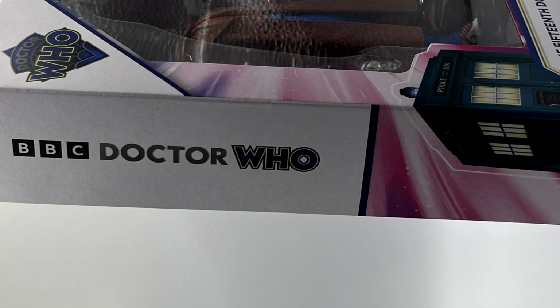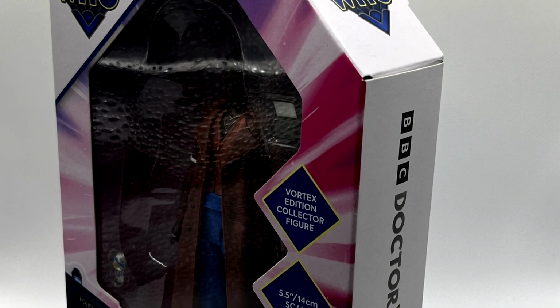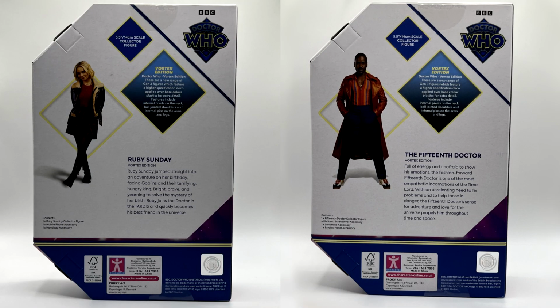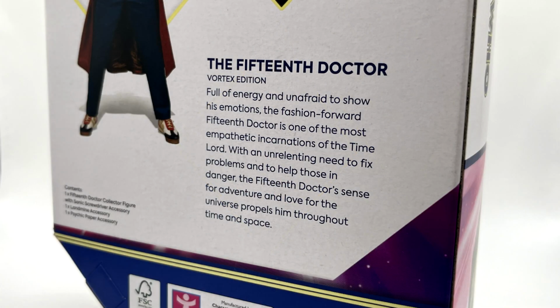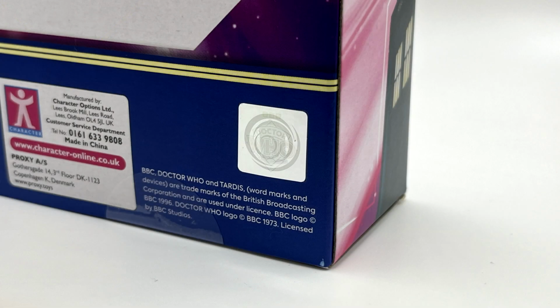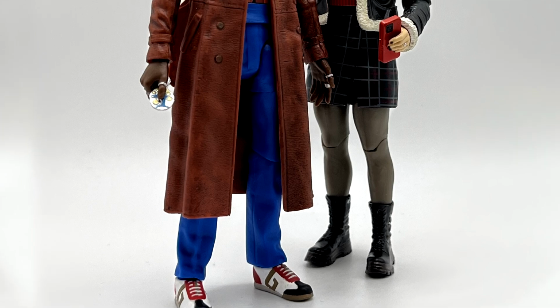On one side of the box there is the horizontal logo, whereas the other side has an indentation with the diamond logo on it, similar to the Fugitive box. And taking a look at the back of the packaging, you can see an image of both the 15th Doctor and Ruby Sunday on their respective boxes, along with a short biography for both. Another thing to note is that for the first time since 2010 or 2011, the holographic sticker has made a return, just to show us that this figure is authentic and genuine. And here they are out of the packaging.